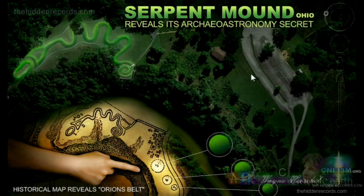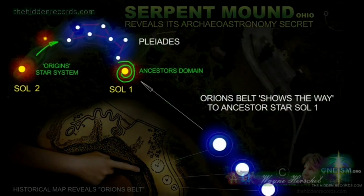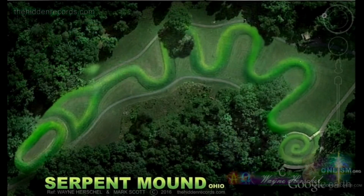Mark Scott should be credited for that. He suggested, of course, there is another representation of the Pleiades connection to it. There's another one under the tree here, which is a theory of 3 being near the face, and probably one that's lost over here. We're still trying to dig deeper into this mystery.